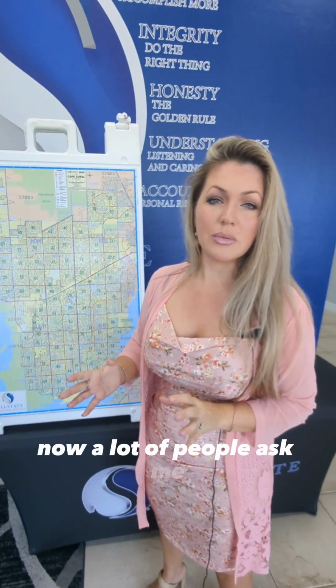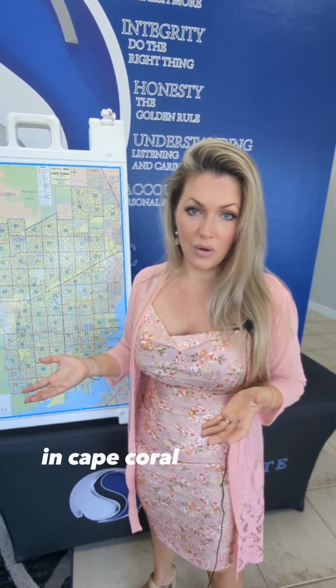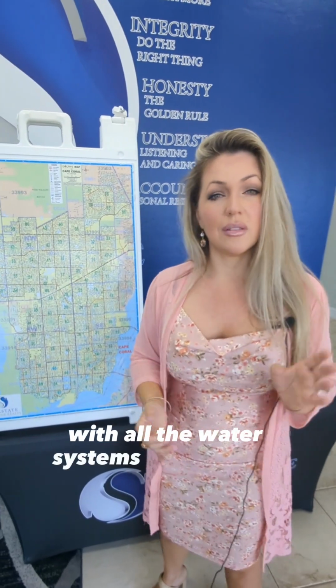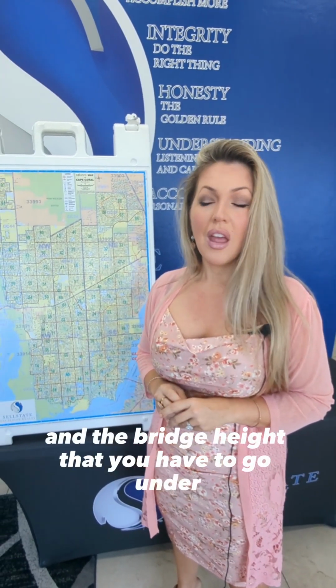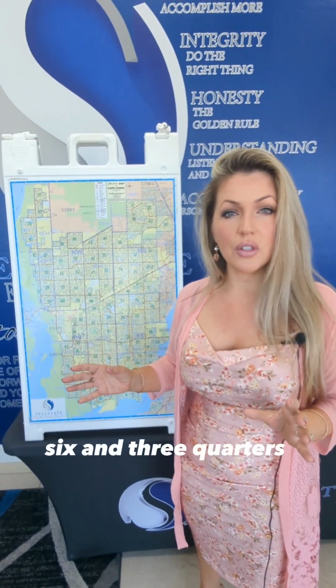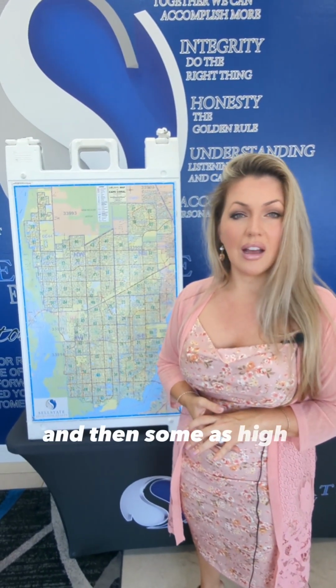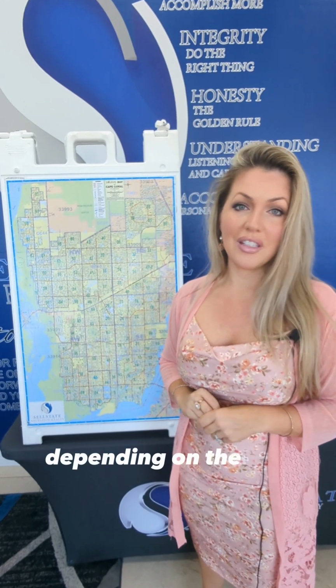Now, a lot of people ask me, well, what about how big of a boat can I have in Cape Coral, you know, with all the water system and bridges that you have? Well, that depends on where your location is and the bridge height that you have to go under. I've seen some bridges as short as 6 3/4 feet, and then some as high as 11 3/4. And all of that is subject to change depending on the tide.